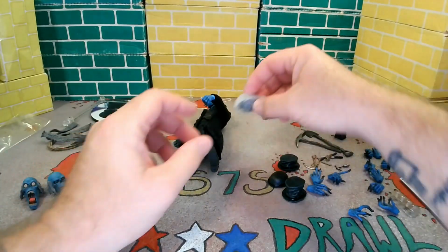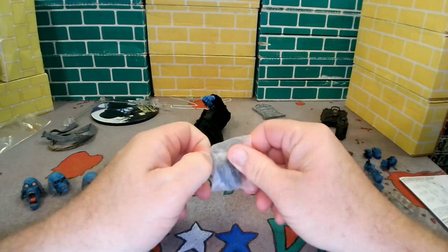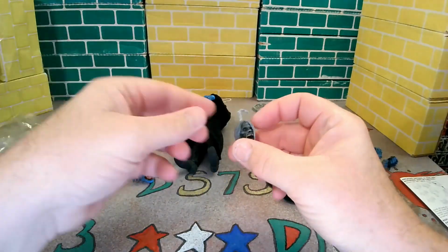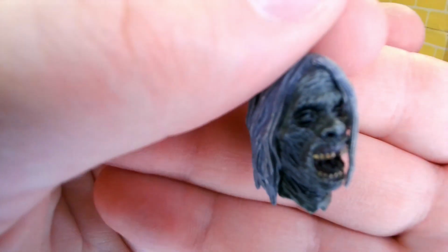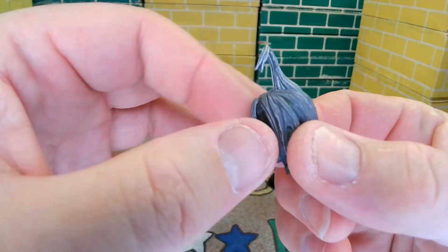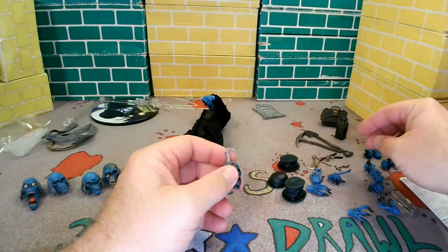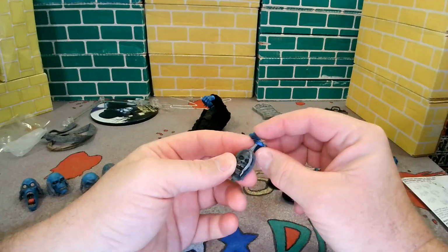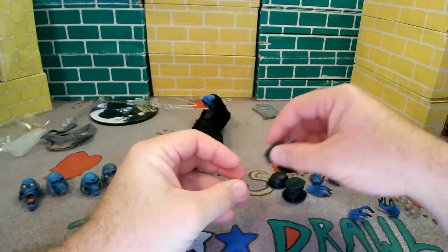So let's take a look at Mrs. Sodcutter's head. Oh, I see Mrs. Voorhees. See some Friday the 13th in there. Kind of just withered. That strand of hair's loose there. Just amazing. So this is supposed to go like that so he can actually carry it. It's just absolutely fantastic. I love this kind of stuff.